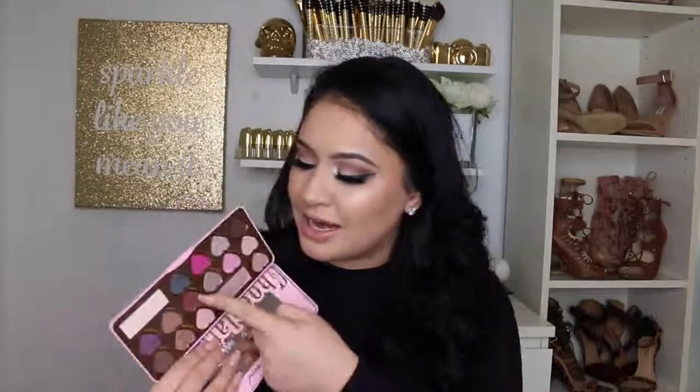I especially love the fact that it has a warm burgundy, because whatever look you do, you can add a little bit of burgundy underneath your eyes or in the crease, and it's really going to warm up the whole look. I mean, the palette is so pretty. I don't know why I put this one off for that long, but I am so loving this. This has probably been my most used palette for the past couple of weeks.